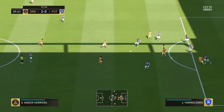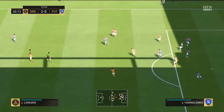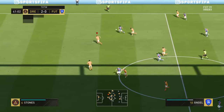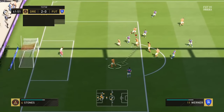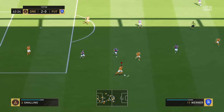Fraser. And a Herrera. Now the shot! Oh, charged down. Akel. And it is Lozano. Payet. Chris Smalling.